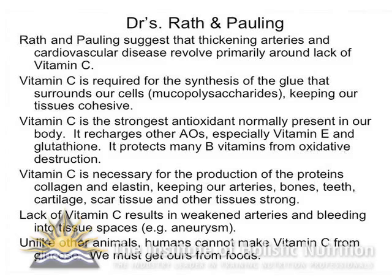It protects many of our B vitamins from oxidative destruction. Our B vitamins are what is going to keep our mental state stable, our skin good, our energy up. Vitamin C is necessary for the production of proteins, collagen, and elastin, all keeping our arteries, bones, teeth, cartilage, scar tissue, and other tissues strong. Lack of vitamin C results in weakened arteries and bleeding into tissue spaces, or scurvy.